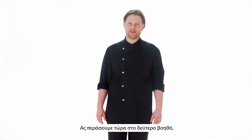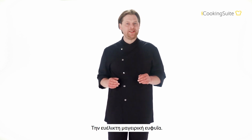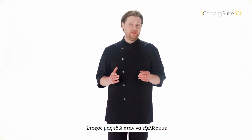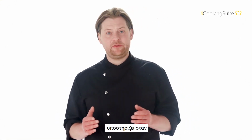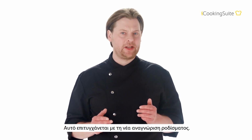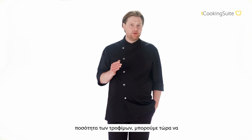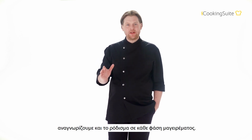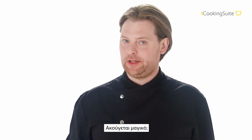Let's move on to the second assistant, iCooking Suite, the flexible cooking intelligence. Here our goal was to develop an intelligent assistant that helps you exactly when you need it. It's our new browning detection technology. In other words, throughout every phase of the cooking process, our new models detect the size, quantity, condition, and degree of browning. Sounds like magic?